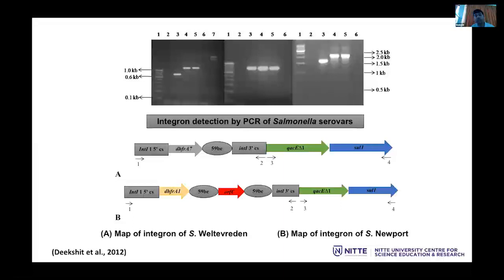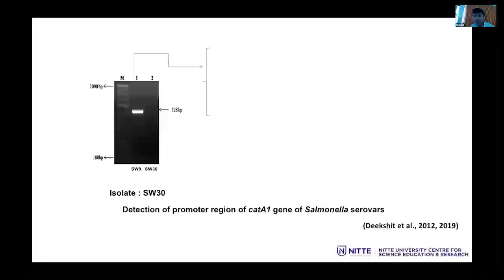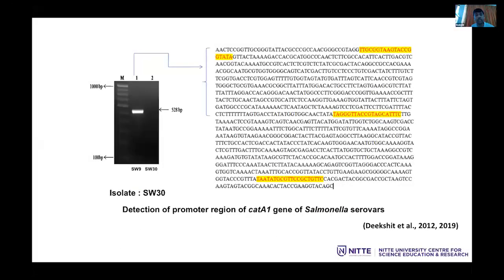So with this background, we have identified some multi-drug resistant strains carrying integrons. These isolates were mainly obtained from seafood, especially Salmonella Weltevreden and Salmonella Newport. We identified integrons, which are mobile genetic elements mainly present in plasmids, carrying co-trimoxazole resistance with certain ORF genes. We have also identified certain strains carrying silent antimicrobial resistance. That means they carried antimicrobial resistance genes without showing phenotypic resistance. Later we found that these genes were not complete. Promoter regions were absent. That was the reason why they were not showing any phenotypic resistance.